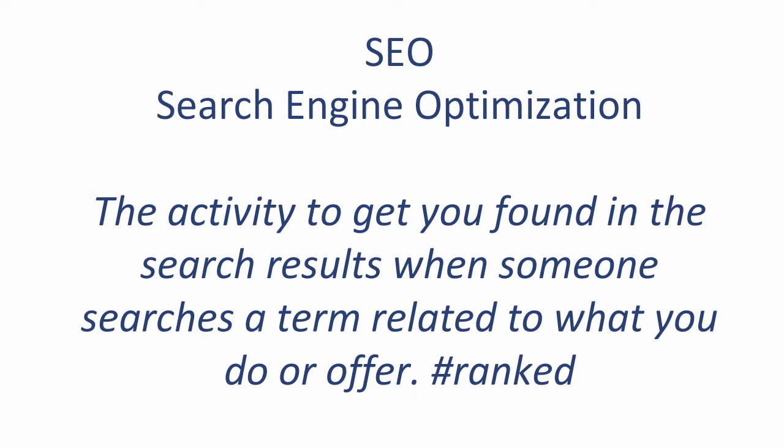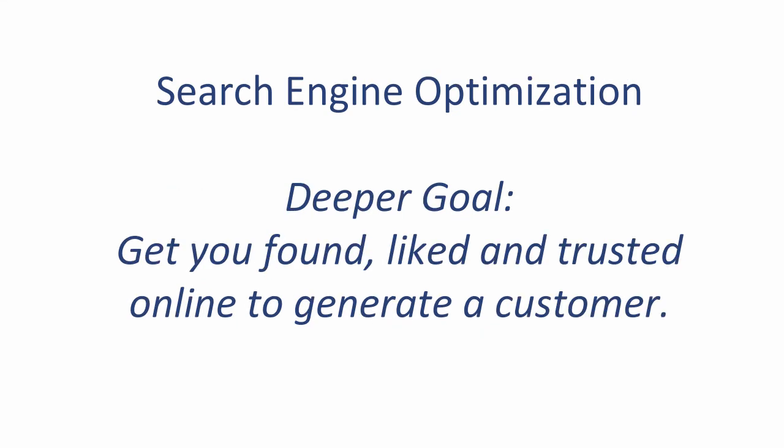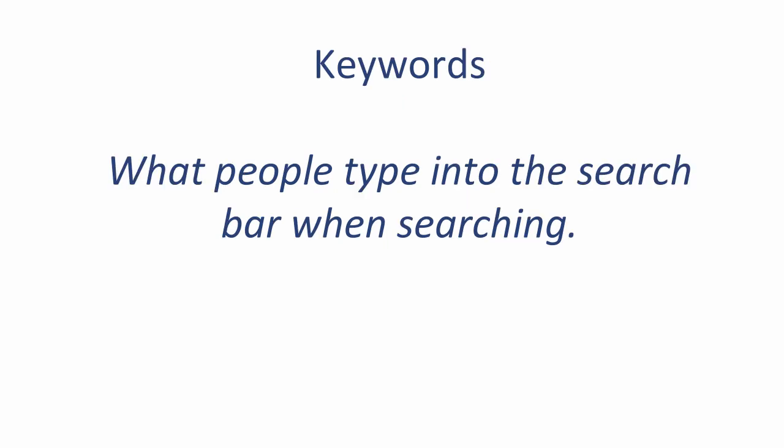Another way to think of it is, how do I get ranked? But there's actually a deeper goal. It's to get you found, liked, and trusted online to generate a customer or a patient or a client. One other term you'll need to know throughout this presentation is keywords. That's pretty simple. It's what people type into the search bar when searching.